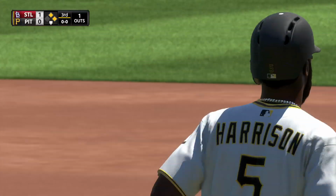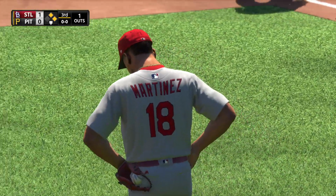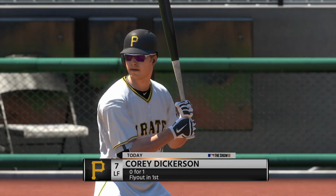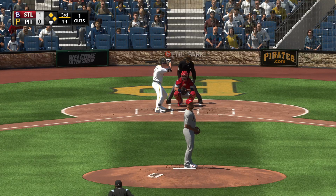And with first base open, the last thing he wanted to do was give him something to hit in the heart of the zone. So no harm done. Force out anywhere now. Digging in, Corey Dickerson. Flied out in his first at-bat, so make him 0 for 1 so far.